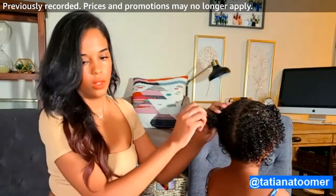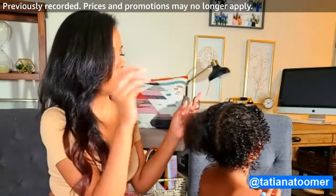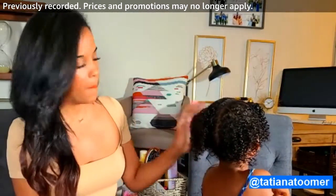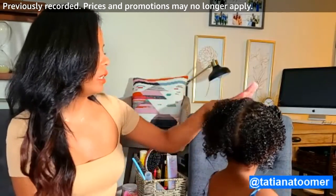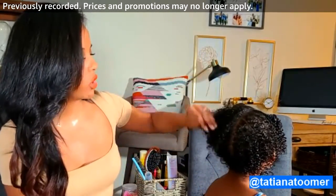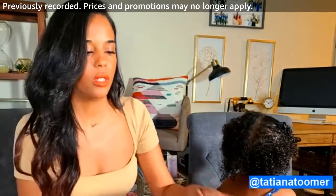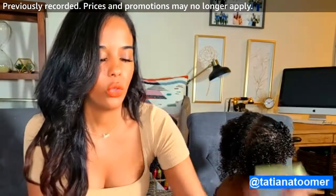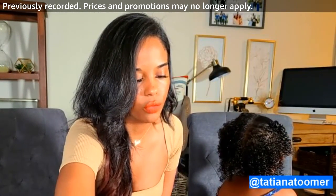Yeah. So on this side, I want to use more of the Miss Jessie's hair products. Now Miss Jessie's is fairly new to us. We haven't been using Miss Jessie's that long, but I do love all the different options that Miss Jessie's has. And so again, always using leave-in conditioner first.